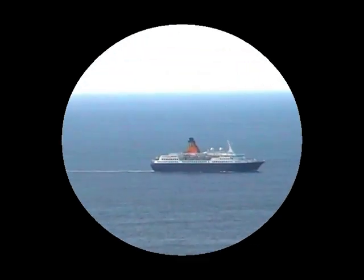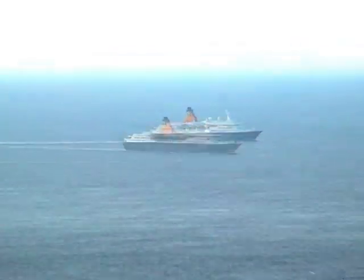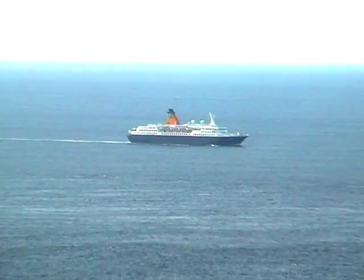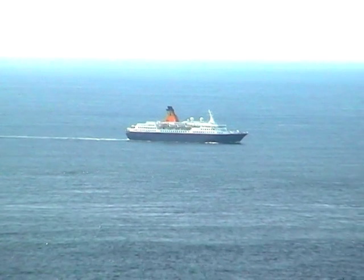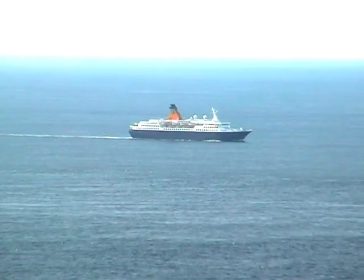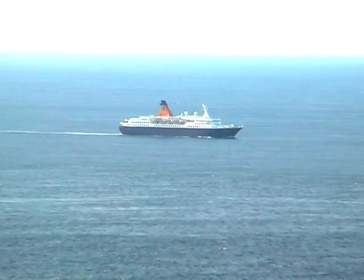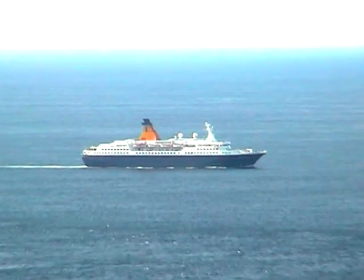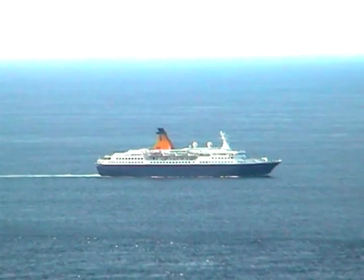We see the Quest for Adventure approaching the Old Man of Hoy. She's 18,591 tons and was launched in 1981 and built by Howaldtswerke Deutsche Werft Hamburg as the Astor. In 1985 she was renamed Arkona and in 2007 Astoria. In 2010 Saga Pearl II and she now sails as the Quest for Adventure.